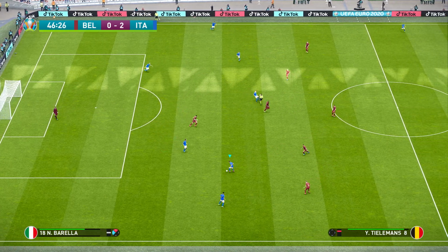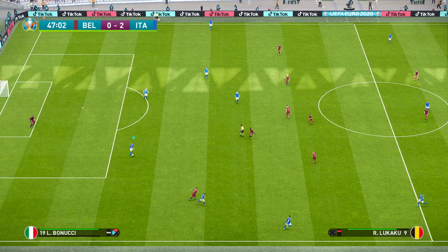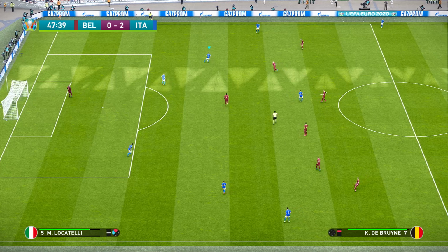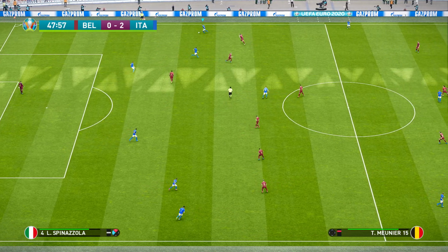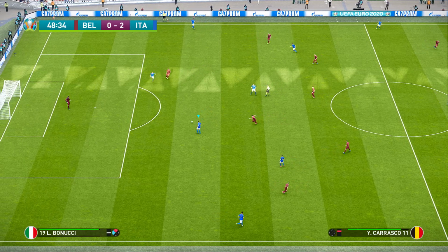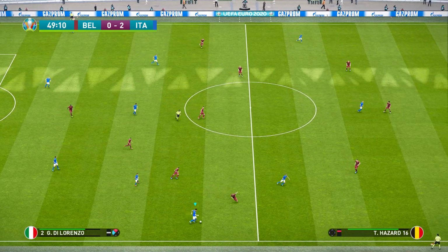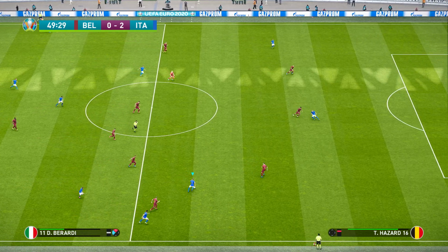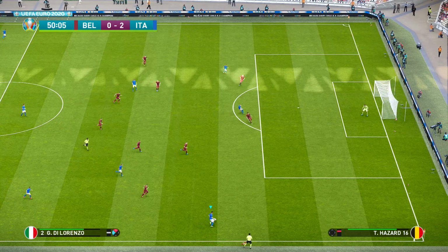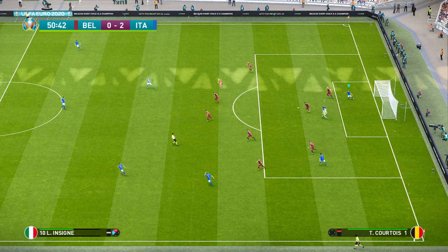Panucci. Chiellini. Locatelli. Spinazzola. Chiellini. Panucci. And it's Berardi. Look at the defender bombing forward. Gets away from his opponent.